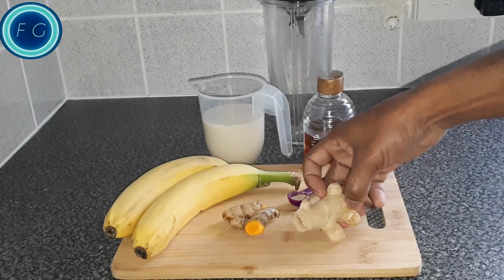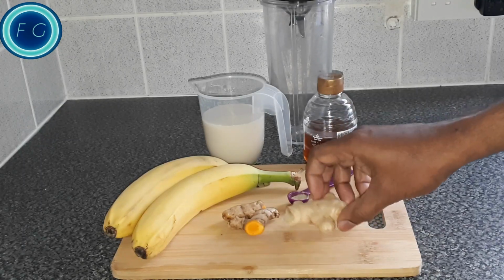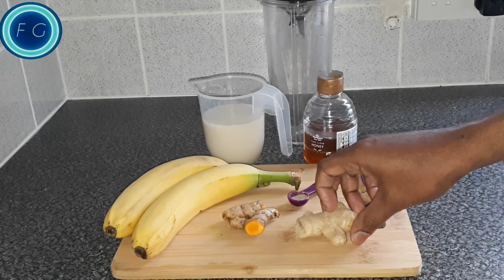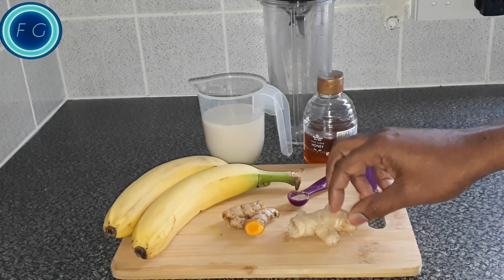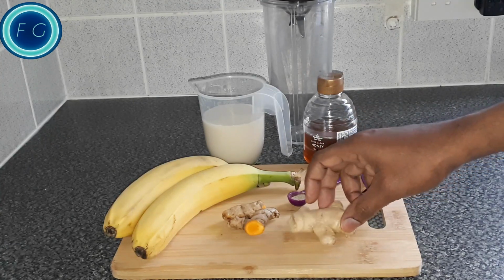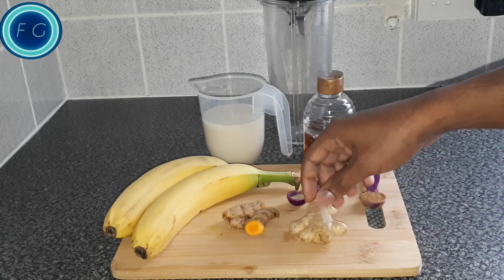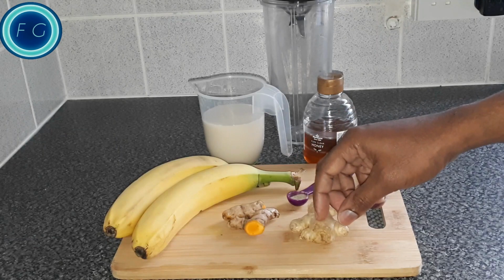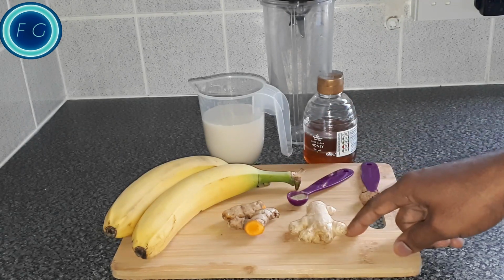Ginger, we'll put a nice piece of ginger inside it. And the ginger is loaded with antioxidant compounds that prevent stress and damage to the body's DNA. The ginger may also help your body to fight off chronic diseases like high blood pressure, heart disease, and disease associated with our lungs.